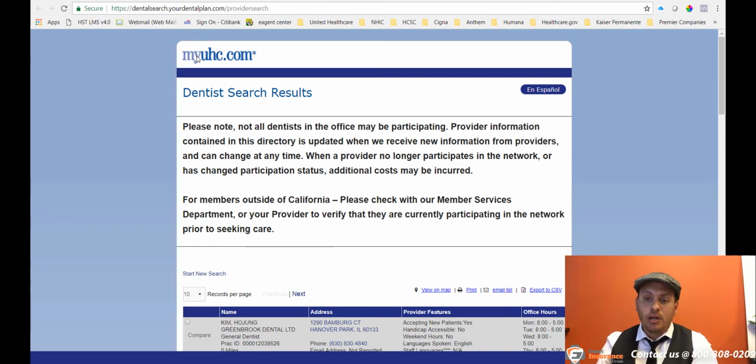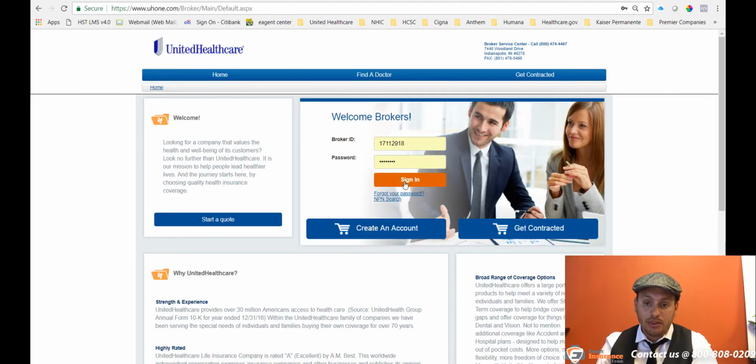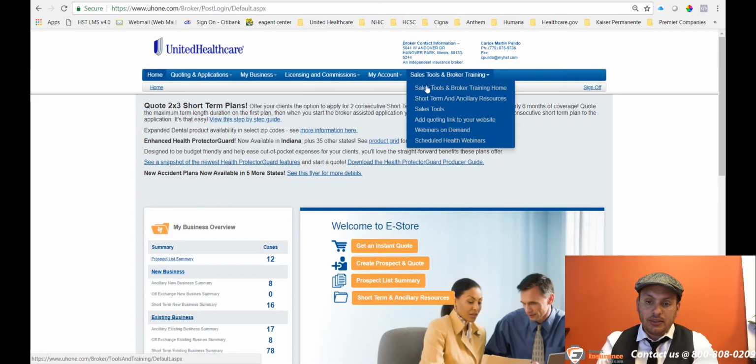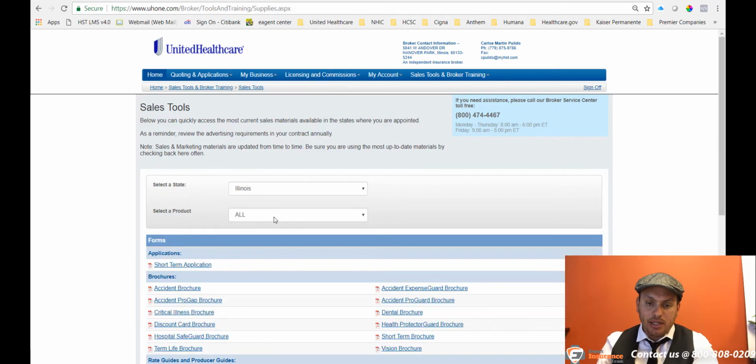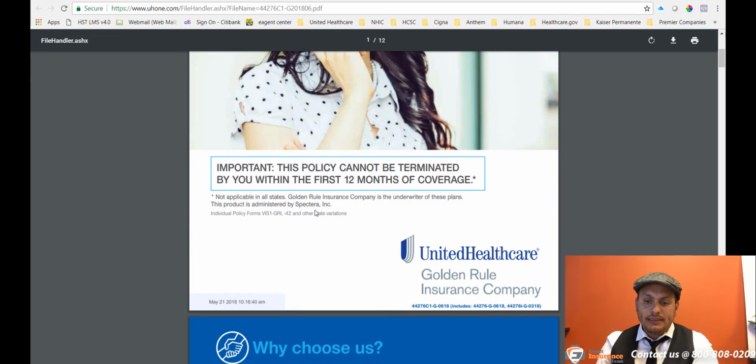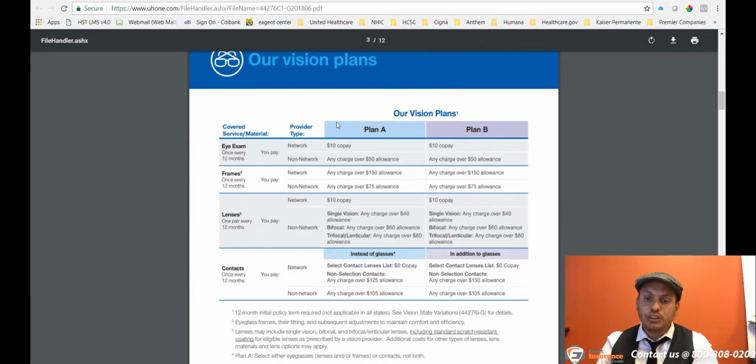Okay. Now, what I want to do is talk about vision. Most of the time, people want a vision policy to go along with their dental policy. So I like to offer a standalone vision policy. So let's take a look at those. Let's just select Illinois, just because that's where I live. All the vision plans are going to be the same. Vision brochure. Okay. The one I sell the most of is this Vision Plan A. So let's talk about it.